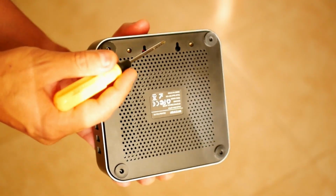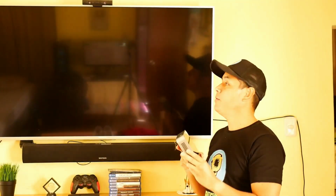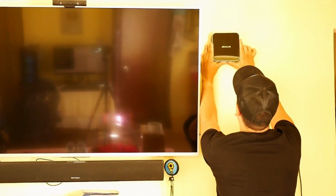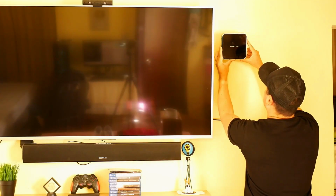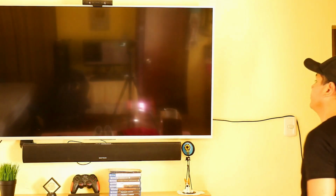The BlitzWolf mini PC has 2 holes to hang it on the wall. So for a better presentation in the room, we could leave it very close to the television with the help of 2 nails, and with that it would take up less space. Or if you wish, you can put it behind the television and it will go completely unnoticed and without visible cables.